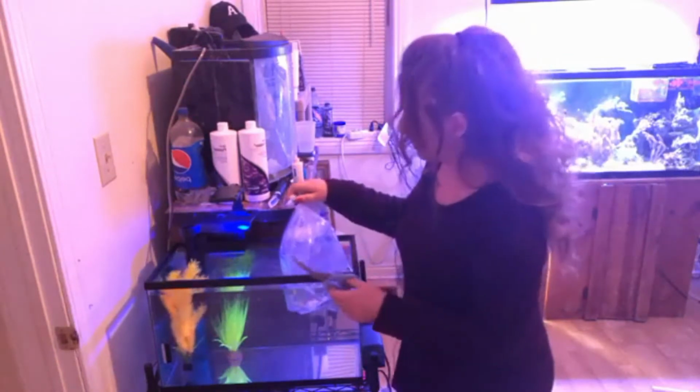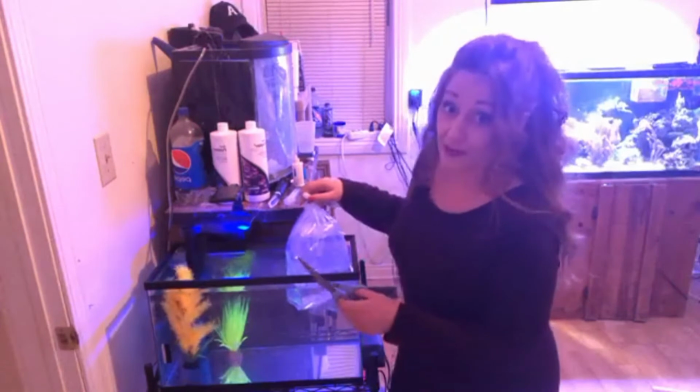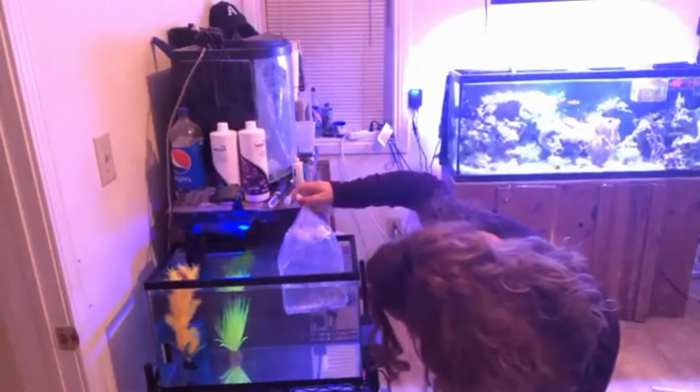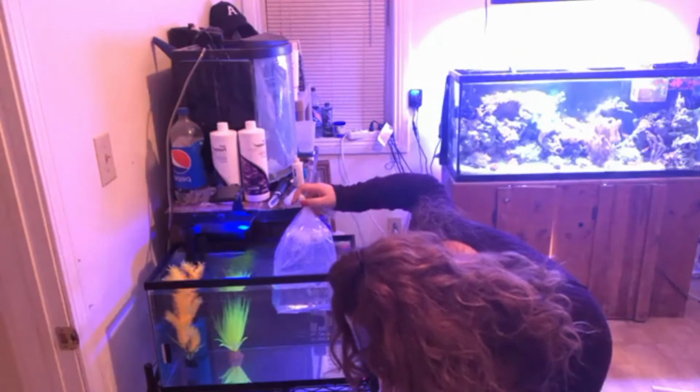I'm sorry. Okay, so when you see these guys close up, you're really going to want some. I mean, the coloration is just ridiculous. I mean, they are so pretty.